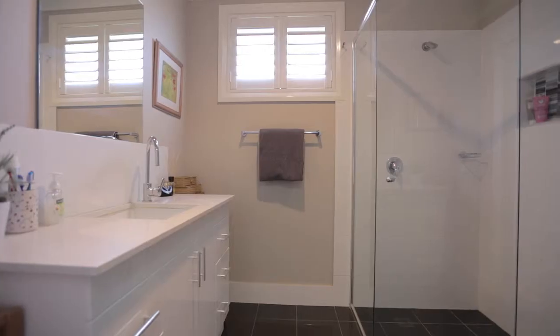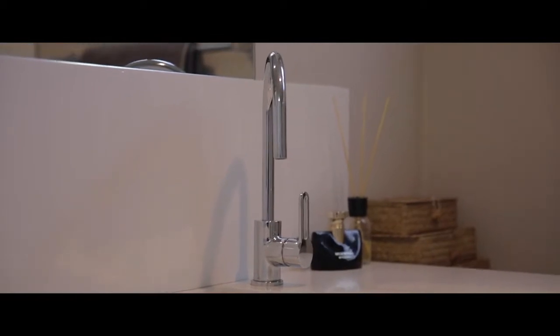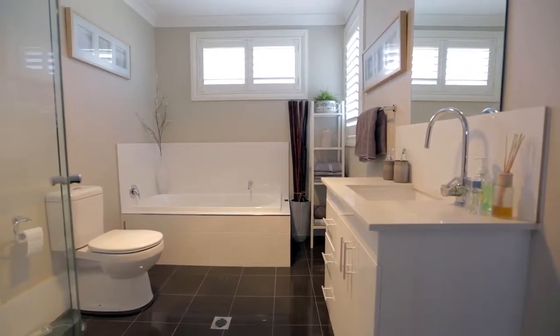The bathrooms are stunning, and they include a master bathroom, an ensuite to the main room upstairs, and on the lower level, a powder room. The bathrooms have been delivered with quality fixtures and fittings, beautiful stone benches, a great mesh of black over white tiles, and recessed wall cavities.